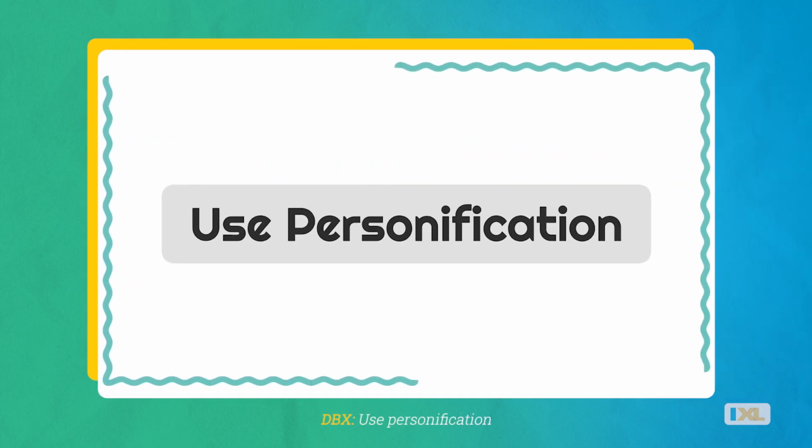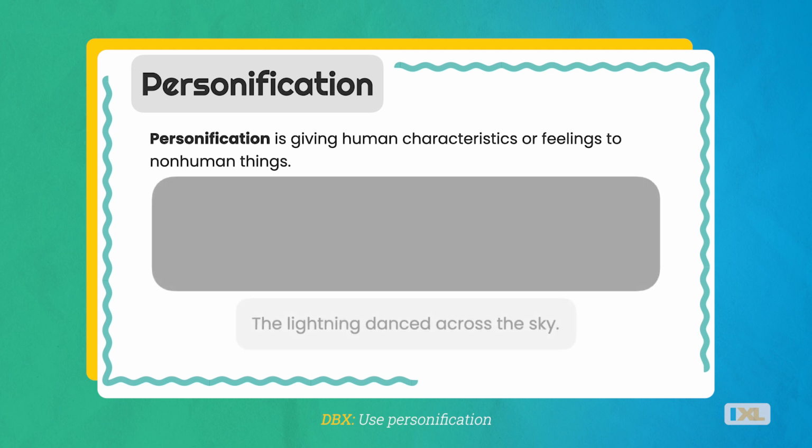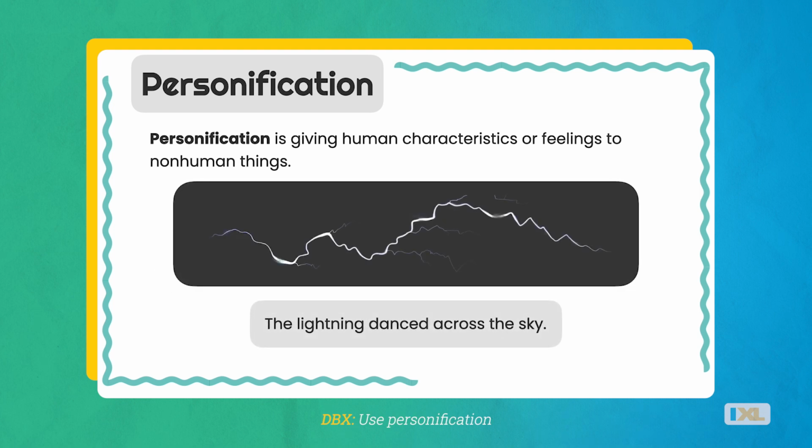Let's learn how to use personification in our writing. Personification is giving human characteristics or feelings to non-human things. For example, the lightning danced across the sky. Notice the verb danced. Lightning can't really dance, right? Only people dance. But when lightning pops and spreads through the sky, the movement can be described as a dance.